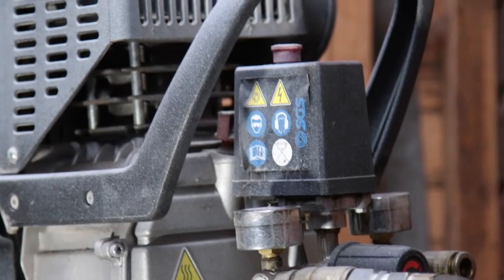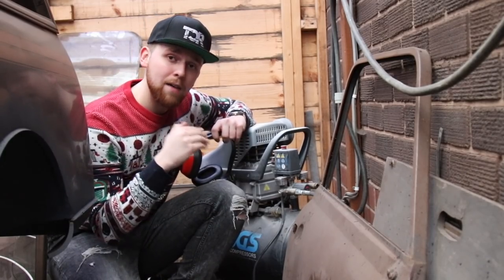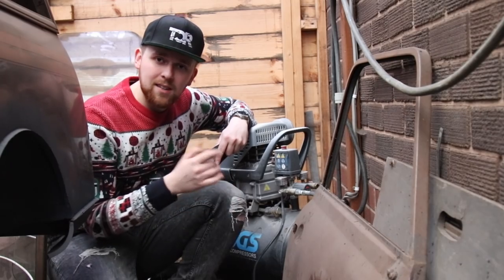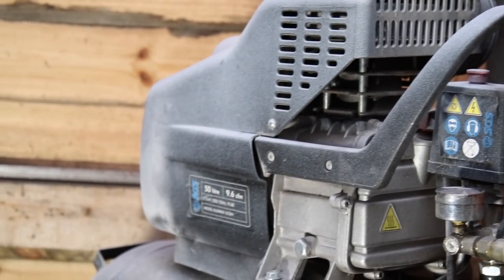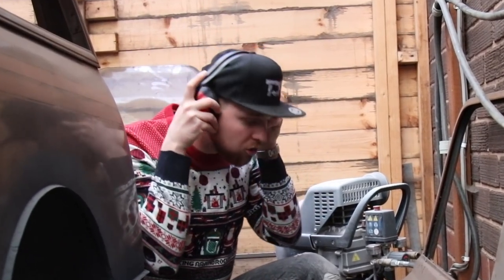It's okay for spraying the odd bit and being on and off the trigger, but if you want something you can literally just squeeze the trigger on and the air output stays constant and doesn't dip, then this isn't the thing for you. This is basically a hobbyist air compressor. It's great for blasting air and doing the odd bit of spraying. And it's also direct drive. Now with it being direct drive, it means it's very loud, as I will now demonstrate.